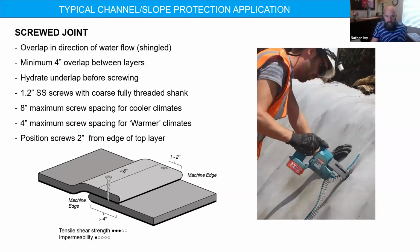Now, concerning installation, all panels are overlapped by 4 inches in every case. They're typically joined together at 4-inch or 8-inch centers: 8-inch for the northern half of the U.S., 4-inch for the southern half of the U.S. This is probably how 70 to 80% of material is installed, just with the screw.